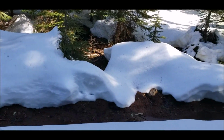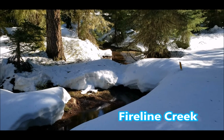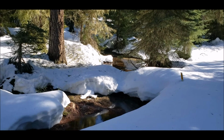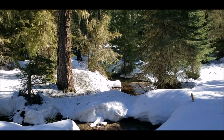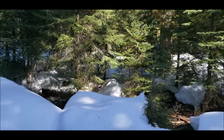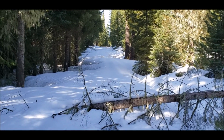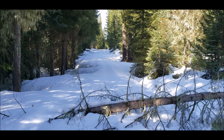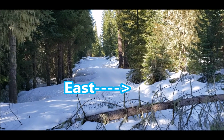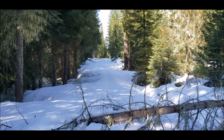This is a nice little creek right here. You can see how deep the snow is. I don't know how deep it is, but probably here in the road, 4 or 5 feet. We're not having a lot of snow this year, but this is a lot of freaking snow to be screwing around in. I got to be getting close to Blue Basin Road. It cuts off here to the east, but I don't think I'm going to go any further. I'm going to get back to camp, get out of here. I'll try this another day.